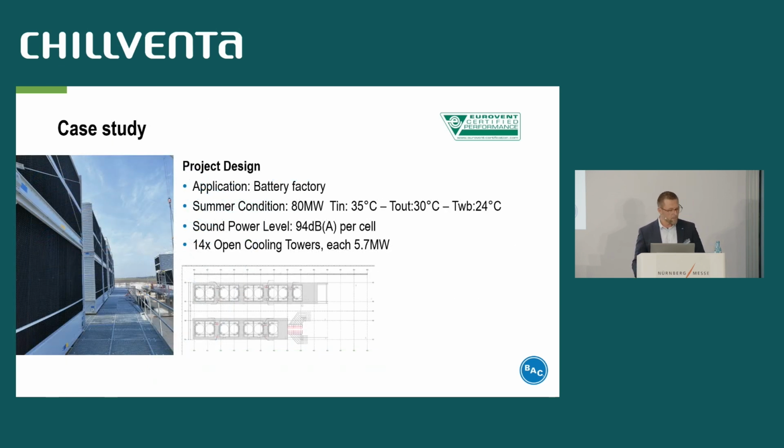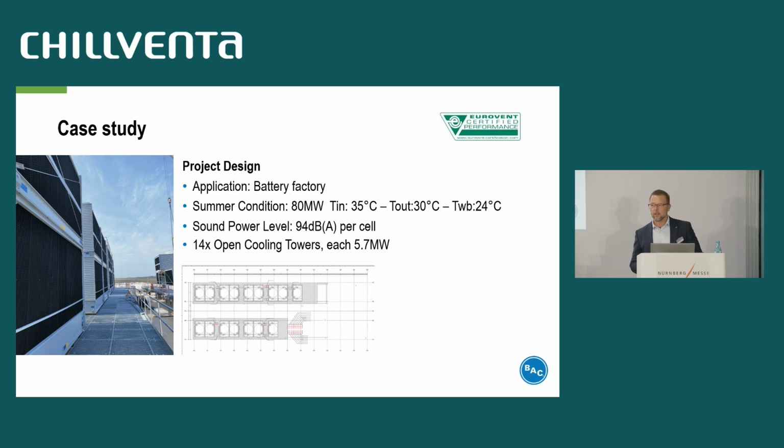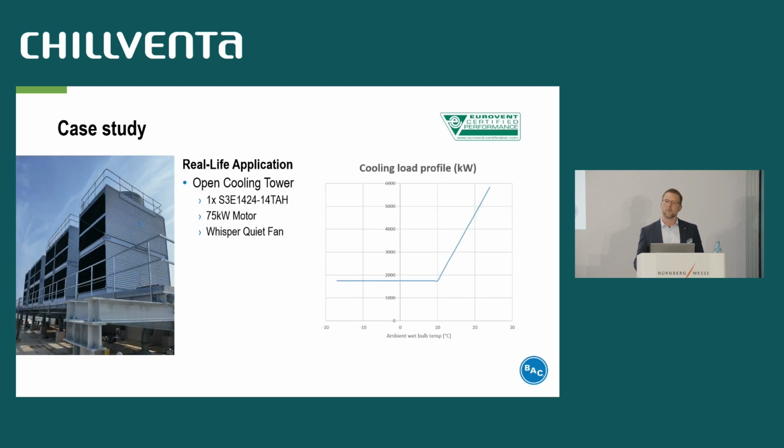I will illustrate the importance of standardized performance certification using a practical example. This is a case study of a real battery factory project in East Germany, where 14 of our biggest open cross-flow cooling towers have been delivered and installed. The summer conditions and duty for selection are 80 megawatt heat rejection, 35 degrees inlet temperature, 30 degrees outlet temperature, and 24 degrees wet bulb temperature. As in almost all projects in Germany, there are sound limits, here 94 dBA per cell. To achieve those sound data, the coolers have whisper quiet fans and the largest available motor size, which is 75 kW.